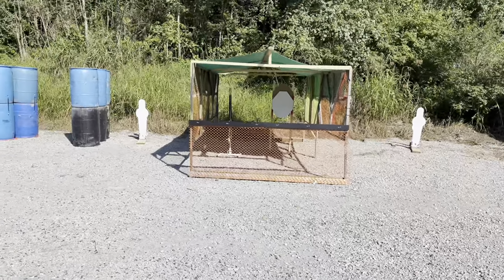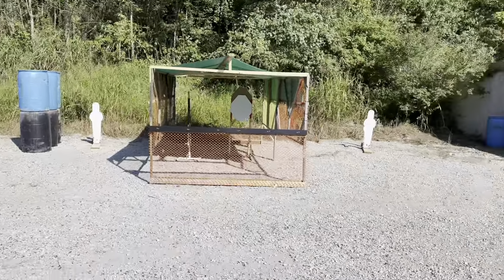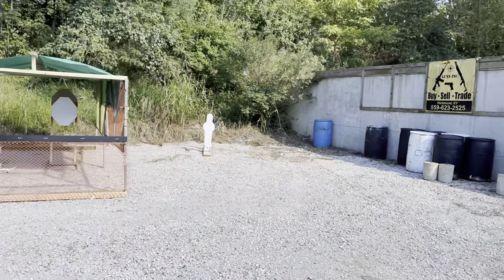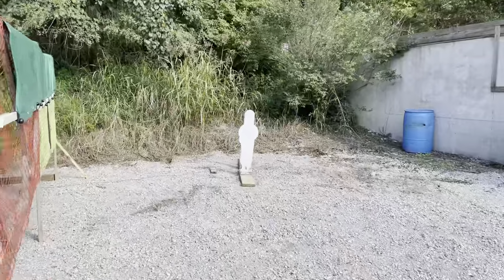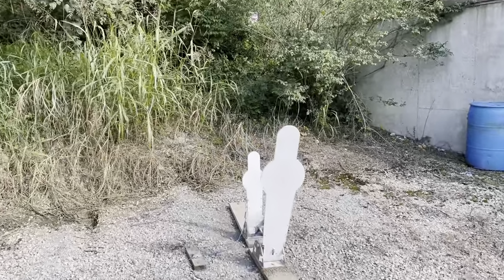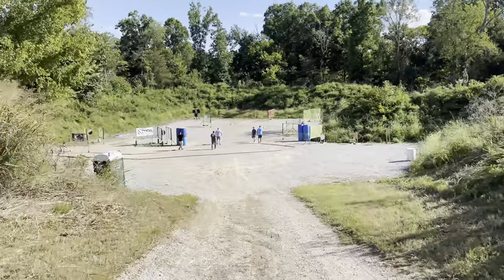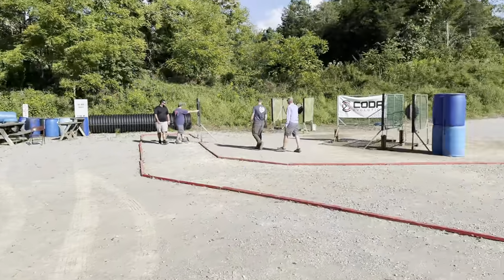I believe that's a drop turner activated by the large popper. And a max trap activated by the right popper. Is it the larger or the small popper? Activated by the small popper. Gosh, who said this wasn't a spectator sport? You literally can stand up top of the hill and watch the entire stage be ran. That's awesome. Stage 11.